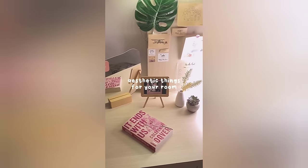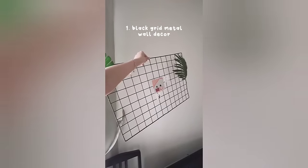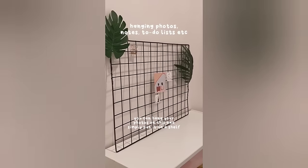Hey guys, here are some aesthetic things for your room. If you're looking to spice up your room but don't know where to start, here are some ideas. First is this black grid metal wall decoration. You can hang your photos on this and simply put it on a shelf.